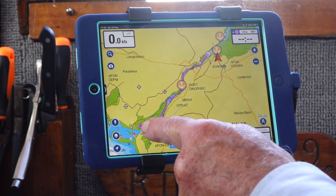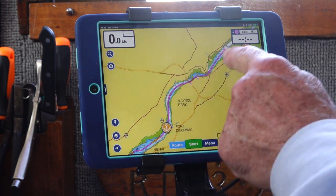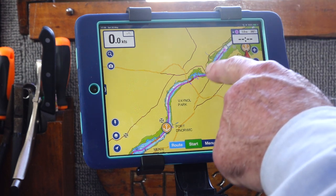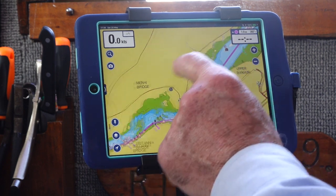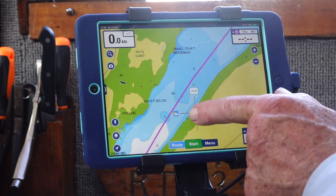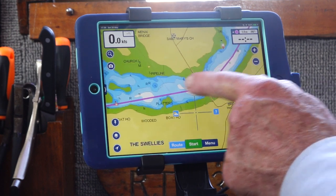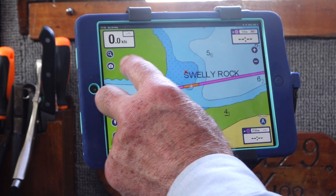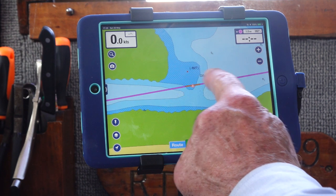to this point here. And this is quite a dangerous piece of water just over here called the Swellies. So it's interesting to see how it calculated the route through there. And you'll see if we zoom in, it's taking us through the center here. These are all the deep bits, the white bits are the deep bits. And where it has a little bit of trouble here, you see it shows highlights that it's going over a shallow area. This is Swelly Rock.